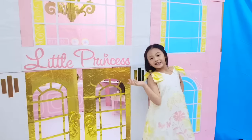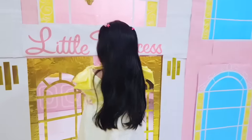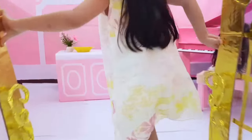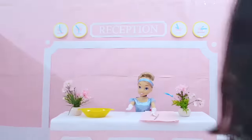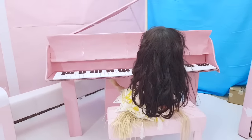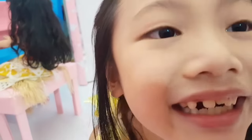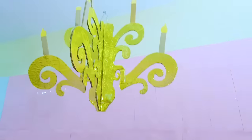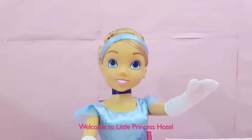Okay, Bug, are you ready to check in? Oh yeah! Go in. Wow! A grand piano! Golden chandelier! How fancy!